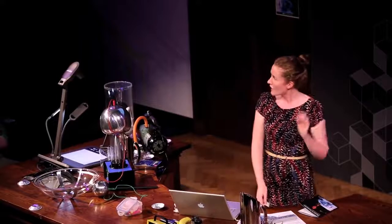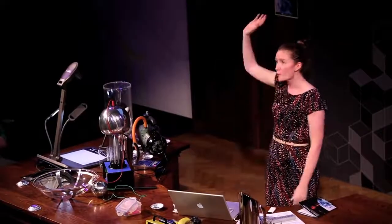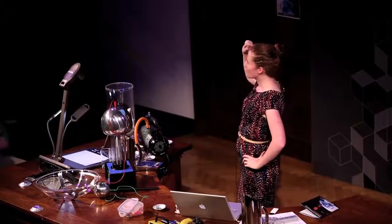So can you put your hand up for me if you think that radiation is scary? I'm going to put my hand up. If it's a thing to be afraid of. Less people than I thought. Okay. Not so scared of radiation.